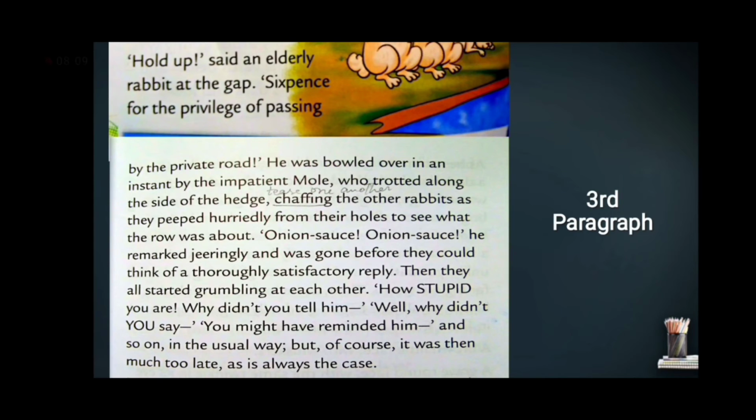"Hold up!" said an elderly rabbit at the gap. "Six pence for the privilege of passing by the private road!" He was bowled over in an instant by the impatient Mole, who trotted along the side of the hedge, shuffling the other rabbits as they peeped hurriedly from their holes to see what the row was about. "Onion sauce!" he remarked jeeringly, and was gone before they could think of a thoroughly satisfactory reply.